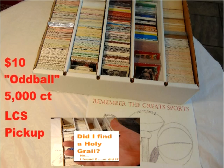I love baseball cards. Got 'em, need 'em, got 'em, need 'em, need 'em, got 'em, got 'em, need 'em.